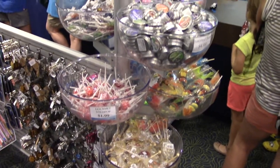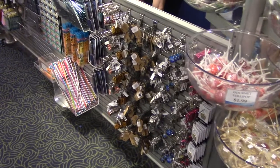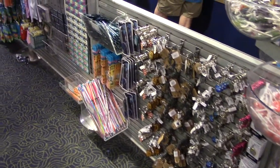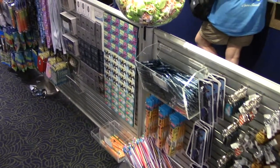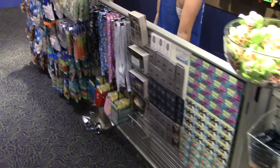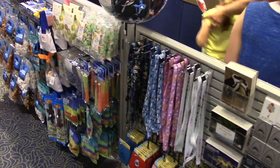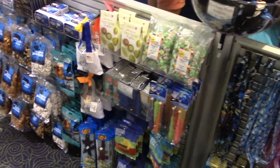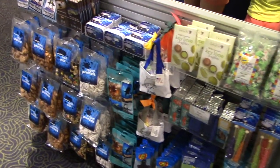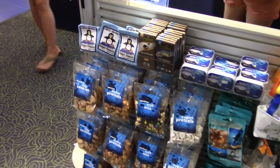And all along the checkout line, there's a lot of different cheaper things. During the school years, this is very popular for school groups, church groups. So they're gonna have a little cheap, couple dollars each type of a souvenir. They got some sweet treats here, cookies and trail mixes, things like that.